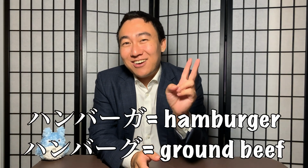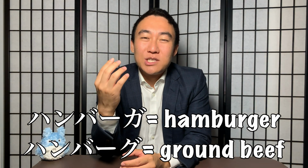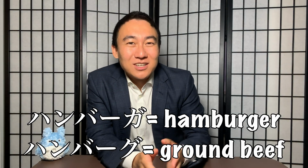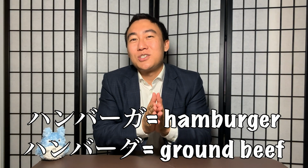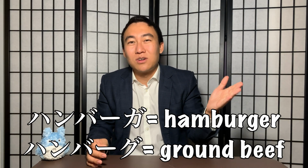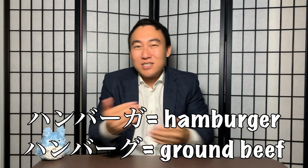Next, we have two kind of tricky words, and that is hamburger and hamburgu. Believe it or not, they're actually two different things. Hamburger is the hamburger that you eat in like a burger, like a sandwich. Hamburgu is the hamburger that you eat on a plate, like ground beef. So if you're ordering at a restaurant, make sure to separate those two when you're ordering, because the person taking your order just might get confused if you say hamburger or hamburgu. They might just give you the wrong one.